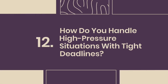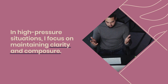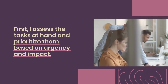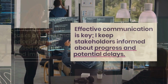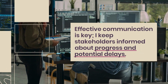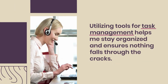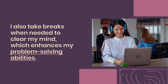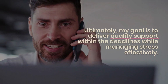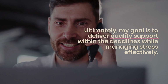12. How do you handle high-pressure situations with tight deadlines? In high-pressure situations, I focus on maintaining clarity and composure. First, I assess the tasks at hand and prioritize them based on urgency and impact. Effective communication is key. I keep stakeholders informed about progress and potential delays. Utilizing tools for task management helps me stay organized and ensures nothing falls through the cracks. I also take breaks when needed to clear my mind, which enhances my problem-solving abilities. Ultimately, my goal is to deliver quality support within the deadlines while managing stress effectively.